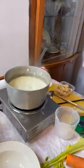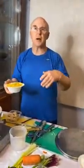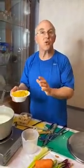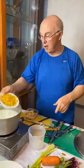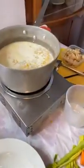So I am going to put in the corn as well. You can use fresh, you can use a bagged corn, canned corn. Just drain it really good. What about popcorn, Chris? No. So some corn in there.